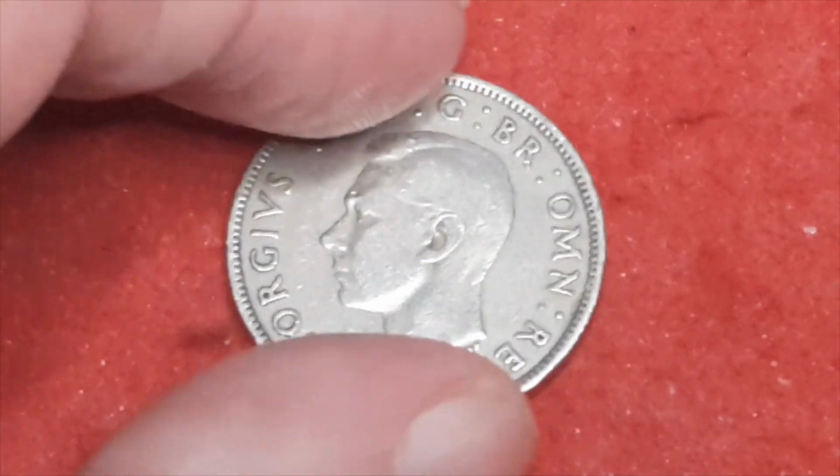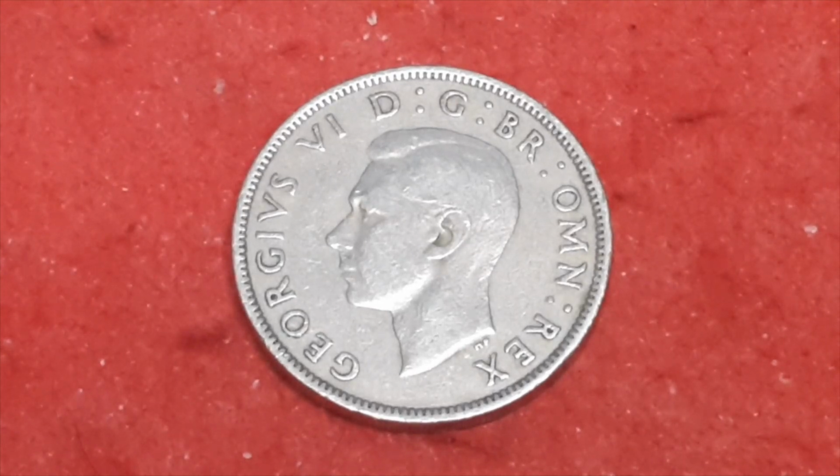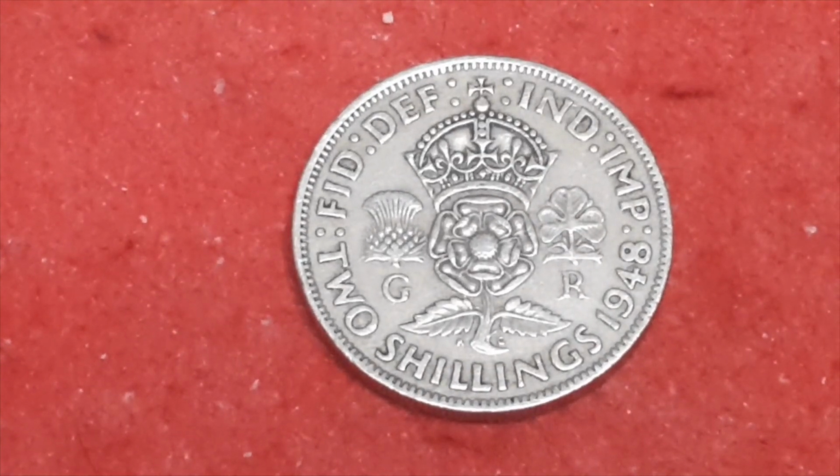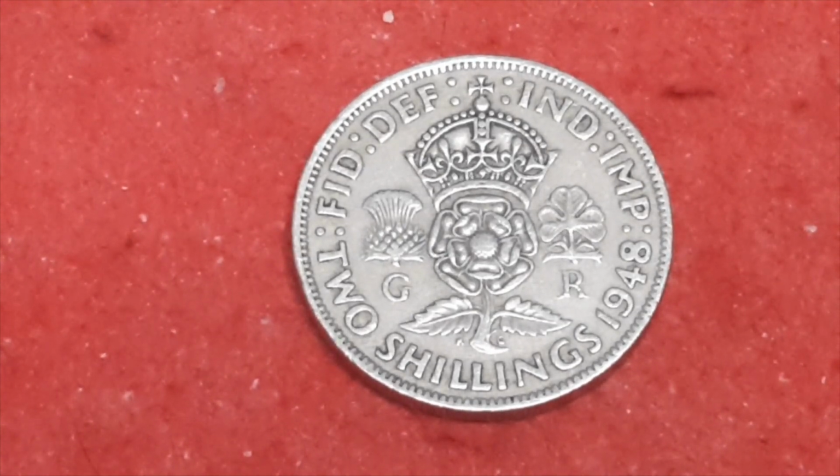Finally, we have a 2 shilling piece from 1948, King George VI. Copper nickel. The obverse reads, by the grace of God, King of all the Britons. Engraver was Thomas Humphrey Paget. The reverse. Okay, there we go. Reverse, the Tudor Rose, or crowned Tudor Rose, flanked by a thistle and a shamrock. The lettering on it translates to Defender of the Faith, Emperor of India, with a mintage figure of 67,553,600.